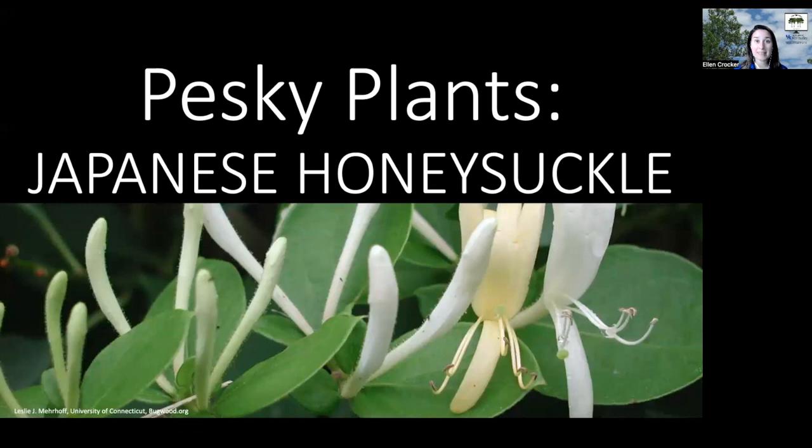Our pesky plant this week is Japanese honeysuckle, an invasive plant that you don't want to see in your woods or in your landscape setting. So it's really distinctive right now when it's flowering. It tends to flower late May to early June.